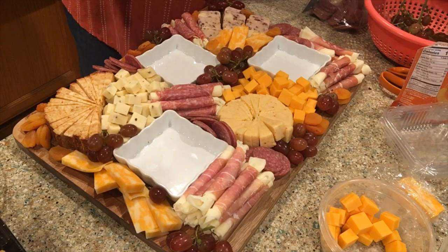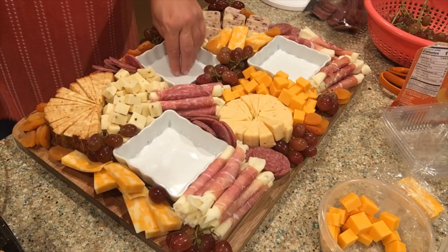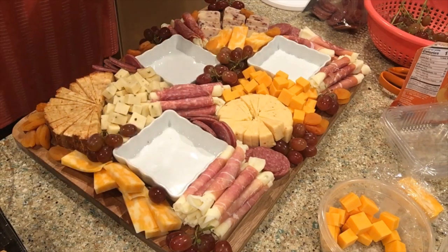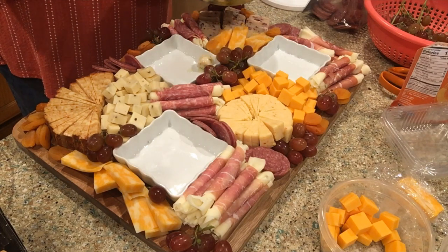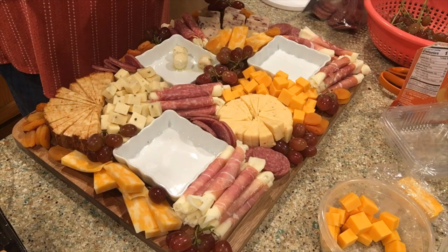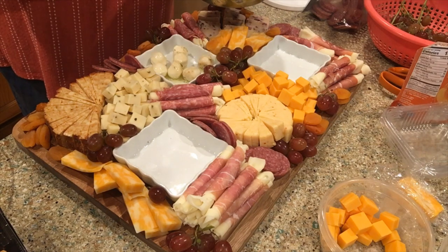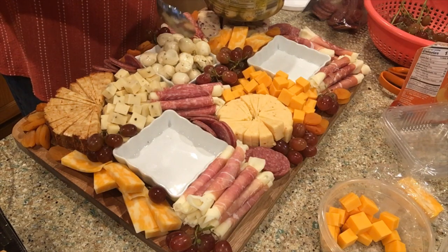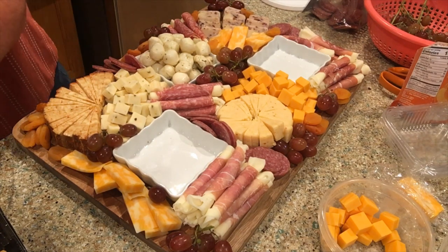So now I'm gonna go ahead and I have some mozzarella balls. I'm going to put some of those in the dish here. So I'm going to put those in the middle since I have different olives. Here are the mozzarella balls. So put those in here. My friends, so there we have that.